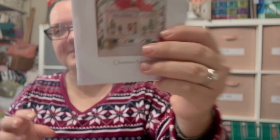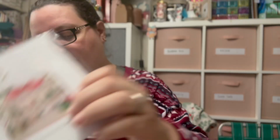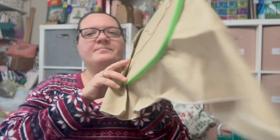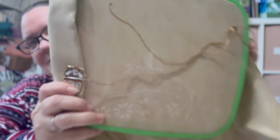This one is the Christmas Market Sal from Country Cottage Needleworks. This is the first part. It's in the very center of the project. And this one I am doing on a vintage country mocha. And again, what is this one? Oh, 2 whole stitches, you guys. 2 whole stitches.